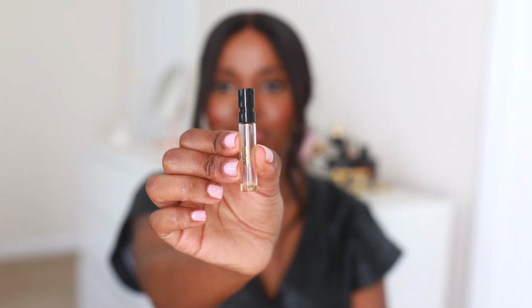I would say this is very deep, very leathery. You get that strawberry, and then when it dries down, you do get that nice bourbon vanilla from this. As you can see from my sample, I am pretty much done with this. So that's how much I've worn it when I did get the sample. And every time I wore this, my husband did compliment me on it.